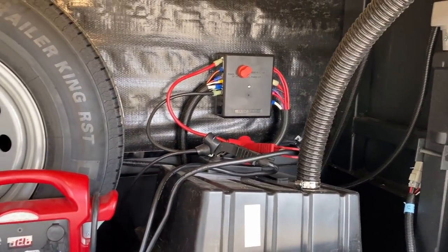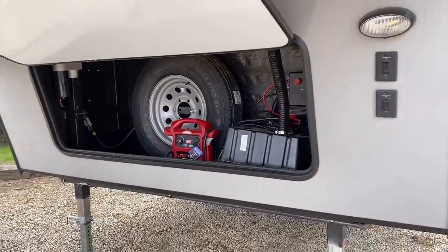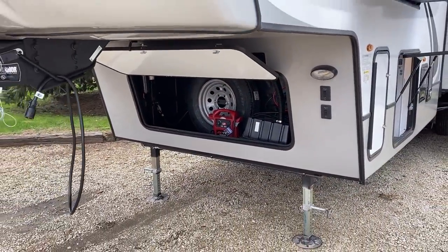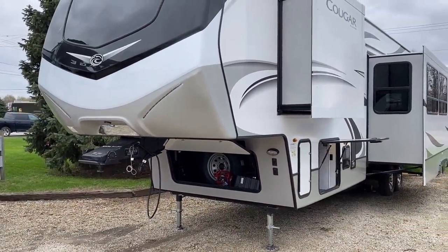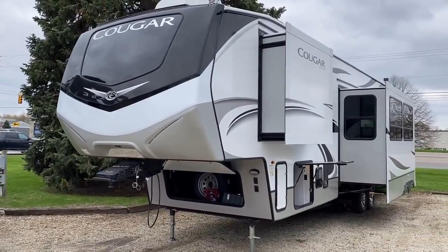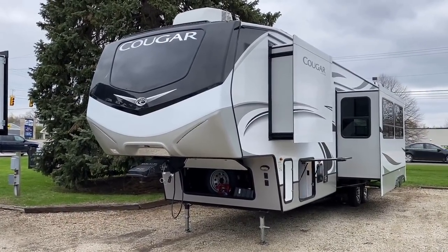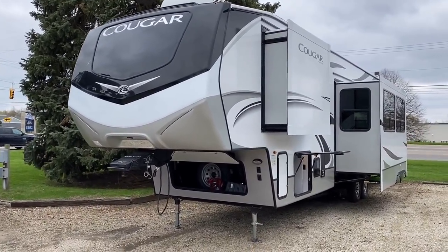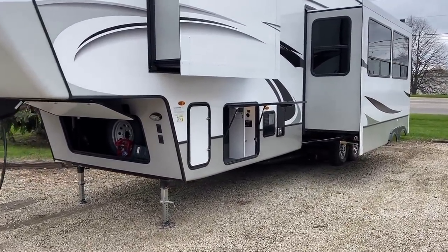Box up there at that red switch, it's basically our battery disconnect, but it's called the Gigi box. What that is doing for us is preventing all parasitic load off those batteries when it's disconnected. So many RVs, when you flip the disconnect, they're not actually disconnected. This one is.